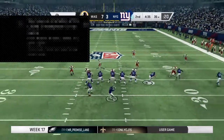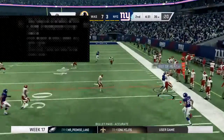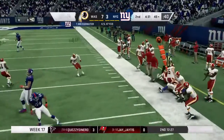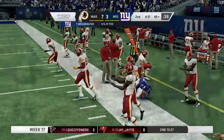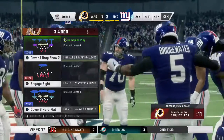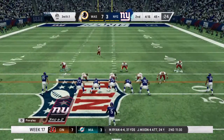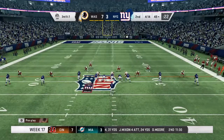Throwing on 2nd and long. Bridgewater. It's hauled in by Shepard. People worry about throwing the out route because often it can get jumped, and that can turn into either an incompletion or an interception. But not on that one. Everything came together, and he catches it and goes over the sideline.